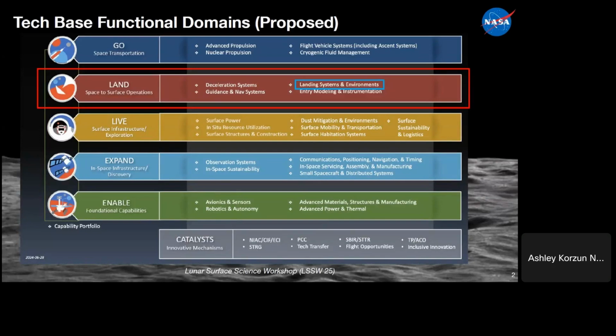So the Space Technology Mission Directorate was previously organized by technology readiness level, or TRL. You had very low TRL, you had game-changing mid-TRL type of things, and then the big boy stuff, the technology demonstration missions. What we're doing now is decomposing this into what we call functional domains. And the one I have boxed there in red, big box, is land. You could think of this as the entry, descent, and landing box, or EDL box, but this is land.